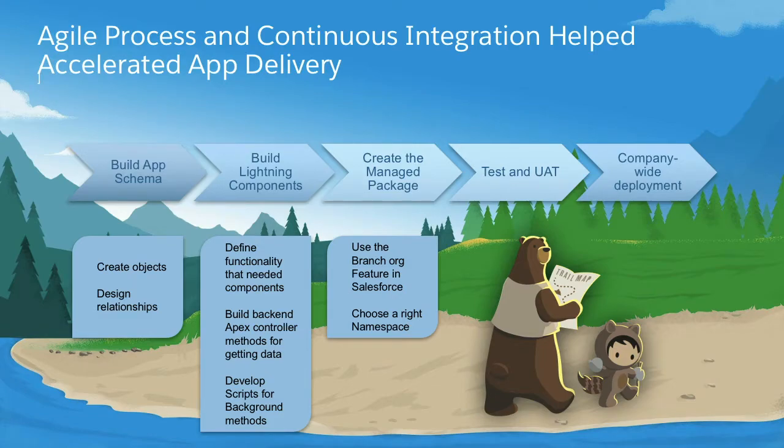So we all worked on individual components on our separate orgs, like I mentioned. And finally, when everything was done, we were able to check that code in. When I say check the code in, I mean we used a version control system like Perforce or Git. We used Perforce, and we got everybody's code in, and finally we were able to create a package. So once the package was ready, we were able to upload the package and install it in several sandboxes.